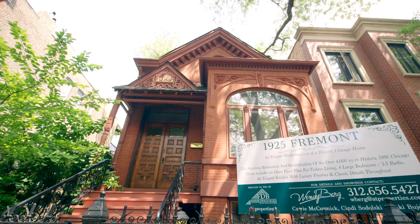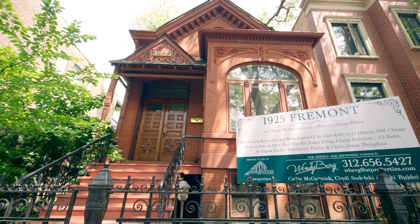It's a marvelous creation. It's a confection, if you will, of architecture. And these details generally haven't survived on many of these period houses over the years, and to have a house that's intact is really special. One of the reasons Foster Design Build acquired 1925 Fremont is because of its uniqueness.